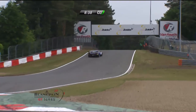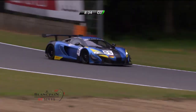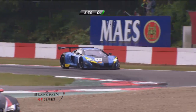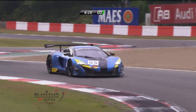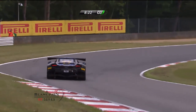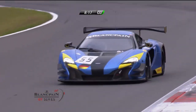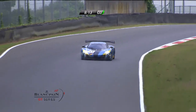Kevin Estre there on your shot, also putting heat into his tyres, and rather sensibly he was closer to the Audi, and he's just dropped back to give himself a little bit more pace and space in which to play. And certainly of those two, you have to favour the 55 McLaren, not just because it has a new livery, but certainly as we saw in that session, both Rob Bell and then latterly Kevin Estre really making it start to sing.